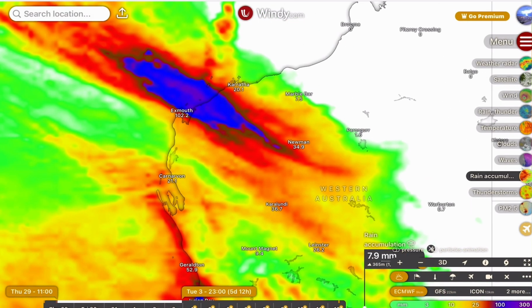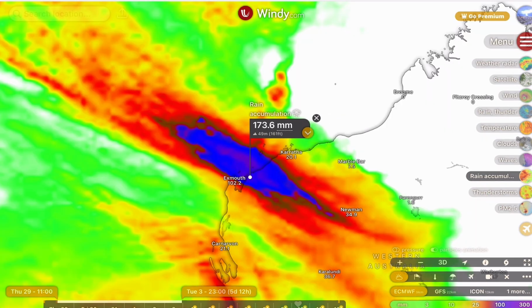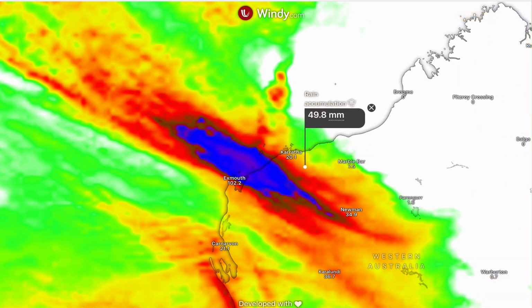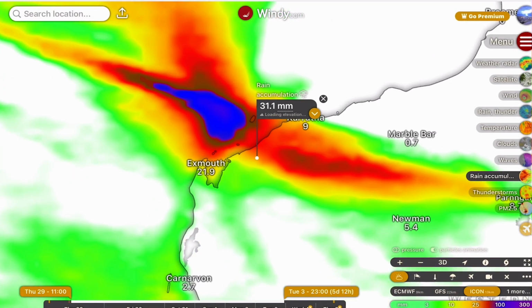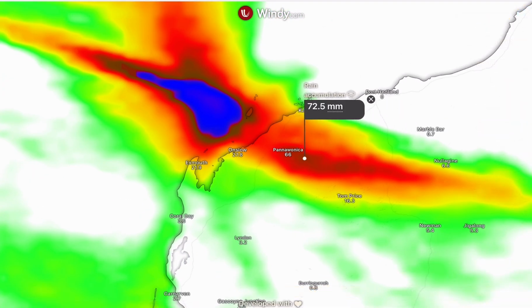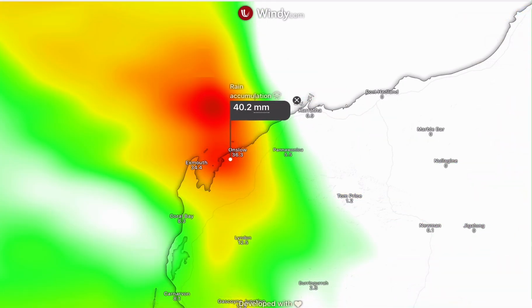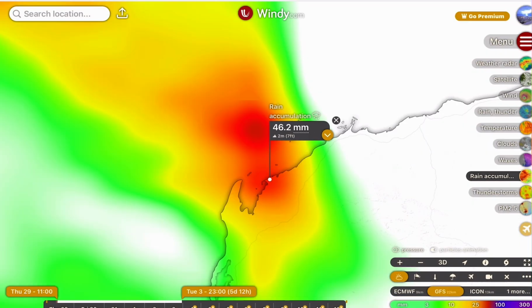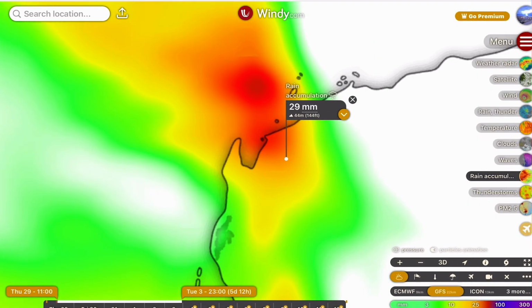And the European has this massive surge of moisture into spots in northwestern Australia, like near spots in Exmouth and just south of Karratha. It has this surge of moisture. The ICON is much smaller, but it does have some heavier storms in a few spots there as well. The GFS has barely anything. It just has some 36 millimeters, like some 46 millimeters near Onslow.